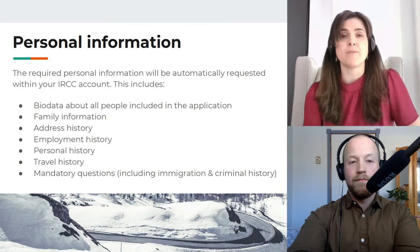Maybe your circumstances will change, or maybe you'll realize you made a mistake when you created your profile. So you can still make changes to your information, but there are three things to be aware of here. The first, and Deanne, I'm going to ask you to expand on this, is the requirement to meet the minimum eligibility criteria. What does that mean?